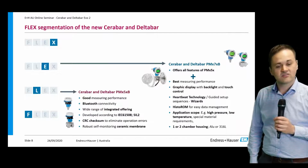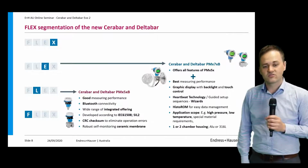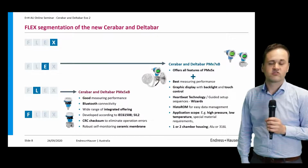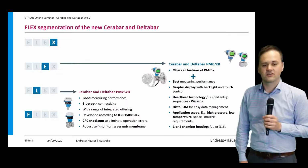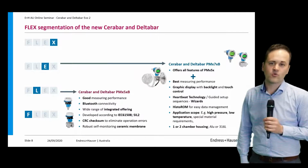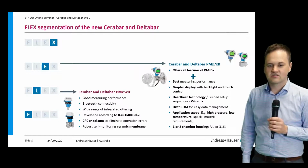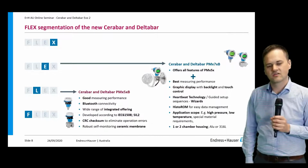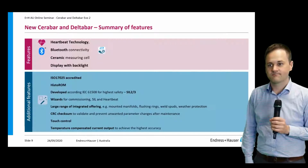You get heartbeat technology, and also you get additional wizards. You get a Hysterom. I'll speak about that soon. This is the device for more challenging applications where you might have high pressure, low temperature, cryogenic liquids, etc. Or you require special materials, you would utilize this device. And then it also gives additional chamber housing options, whether you have 1 or 2 chambers, or you can use aluminium or stainless steel housing options as well.